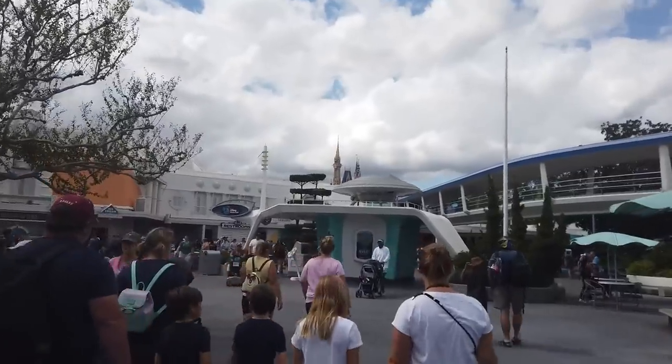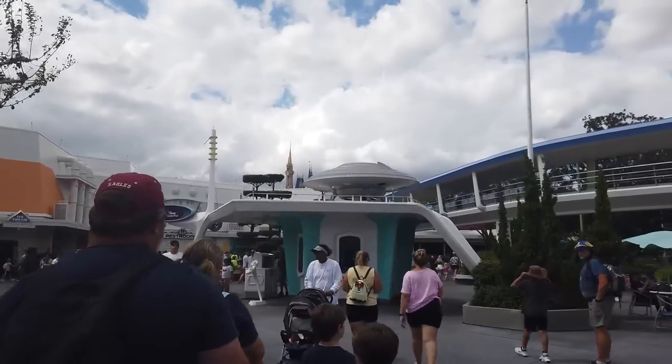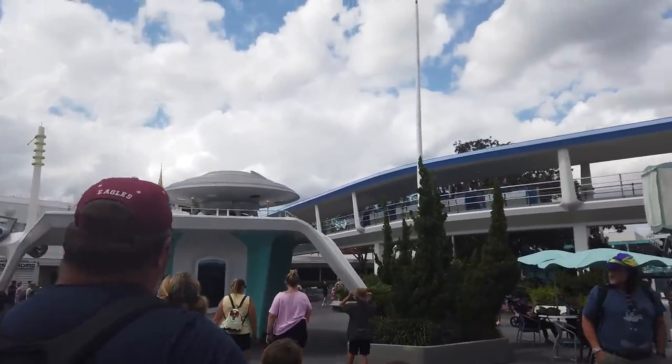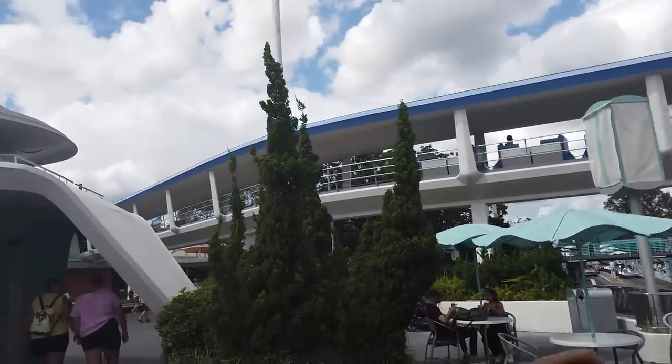Awesome. Scooting out of Tomorrowland quick and headed to Fantasyland. We'll be back in Tomorrowland. We're going to end there because it's always a great, big, beautiful tomorrow when you're here. But for now, it's off to Neverland.